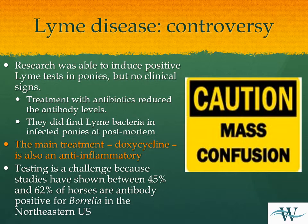So if they had some muscle soreness or limb soreness from something else, a month of anti-inflammatories and rest makes them better. And so we assume they got better because we treated the Lyme disease, but again, that's really challenging to say. And then lastly, our tests are tricky for Lyme disease because our test is a blood test looking for antibodies to the bacteria. And many horses, especially in this part of the country, have antibodies to the Lyme bacteria because they've been exposed to it.